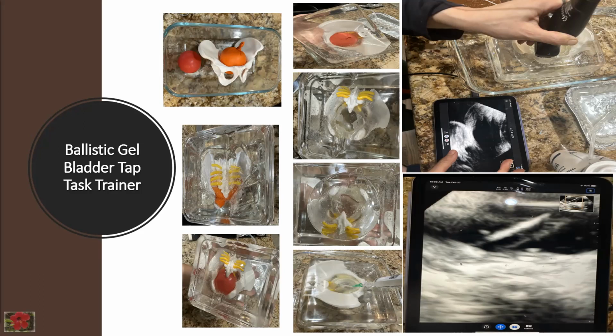Then I removed the bowl from the back and sealed the hole with a layer of hot gel. Then I filled the empty space with water. The first picture shows the bladder scan, and the second shows the bladder tap procedure, and you can see the needle very clearly. And I loved how it came out.